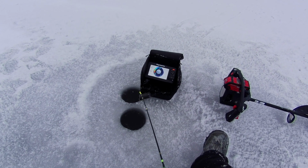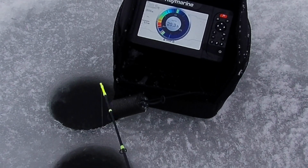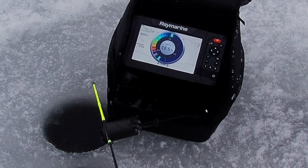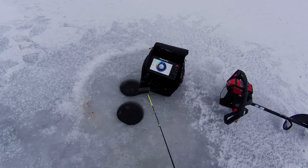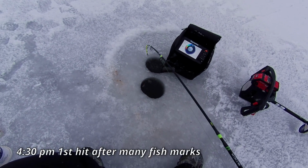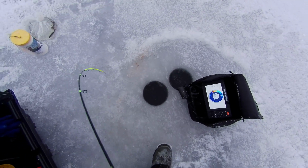So frustrating when you see them and they move up to your lure and they don't hit it. The fish is about 2 feet off the bottom. Because he's right in the center on the sonar, it tells me that he's right below my lure. Can't get it to hit again. Okay, come on. Yes! All right. Feels like a pretty good fish. You know what? This rod is ideal.